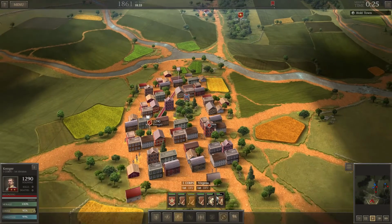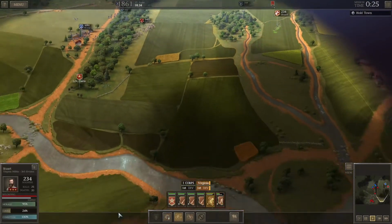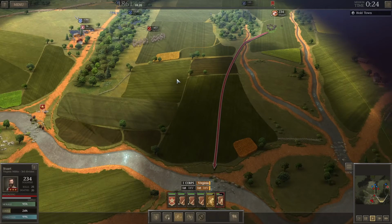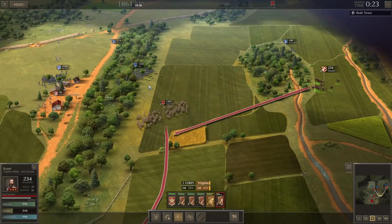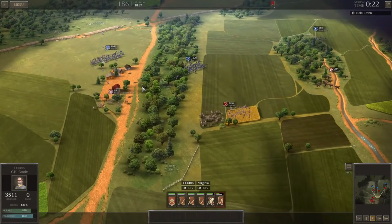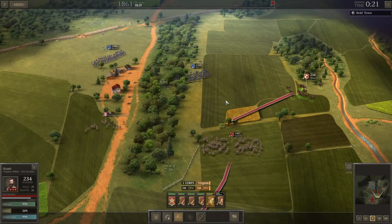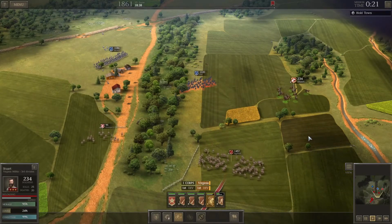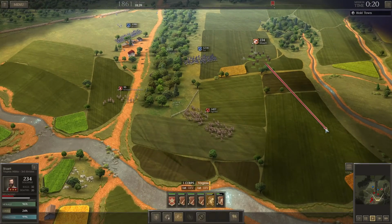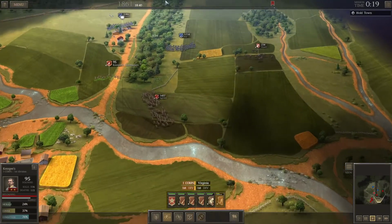Center, you man those positions. Lane, you guard the left flank. Stuart, mount up and get out of there. Strange Siegfried, actually. Ah, got to pull out my skirmishers. Alright, so you guys rejoin.